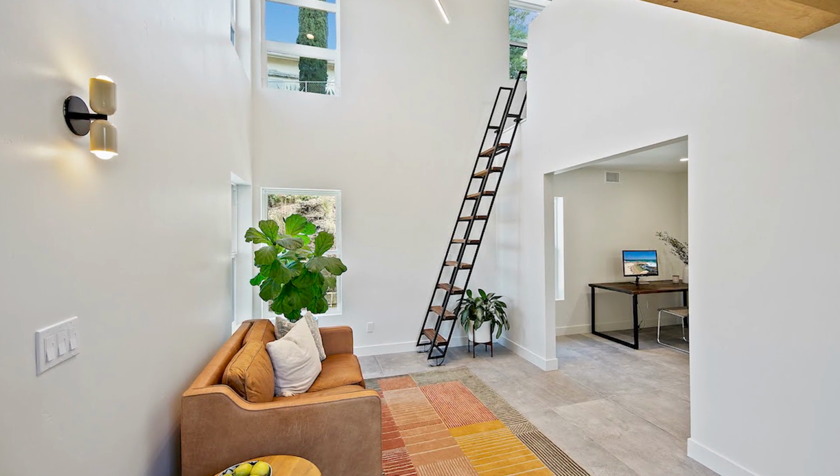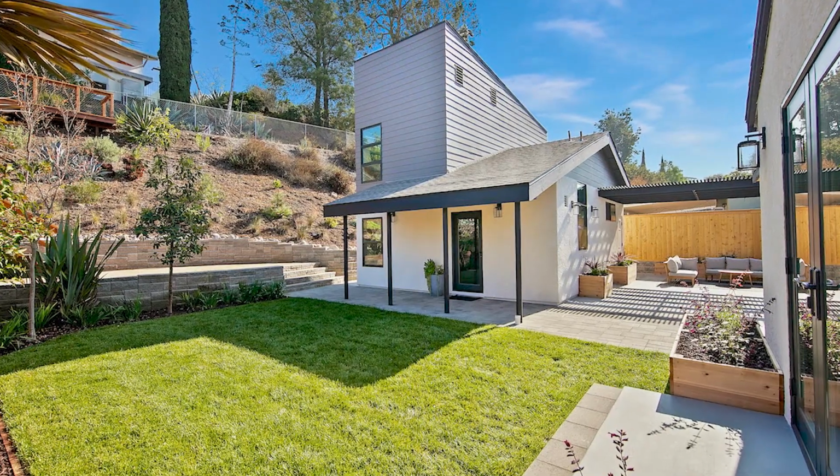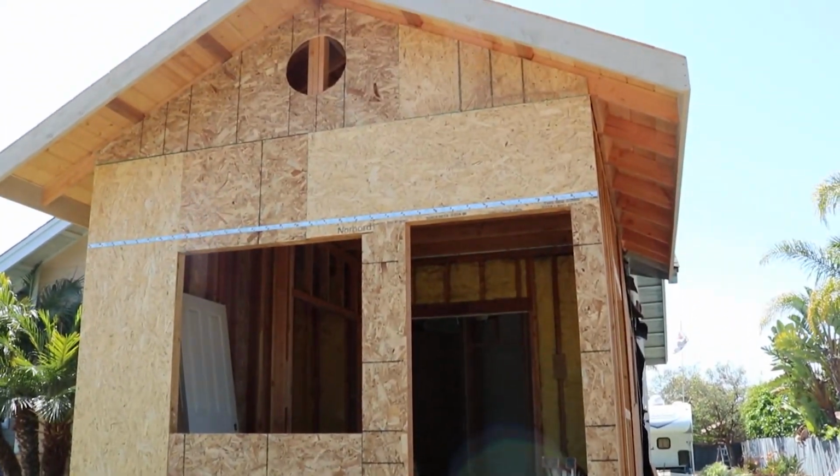They're responsible for every aspect of the design, inside and out. And they also have a huge impact on the cost of your construction. It's not a stretch to say that the ADU designer is one of the most important people in the entire design build process.